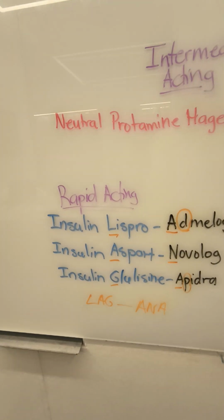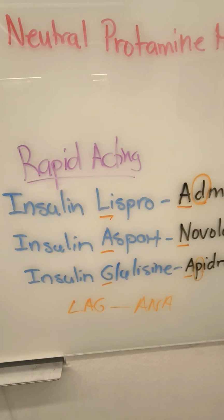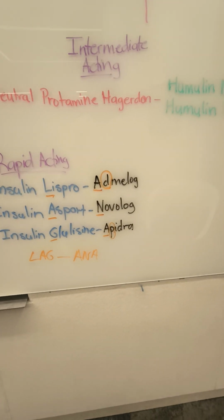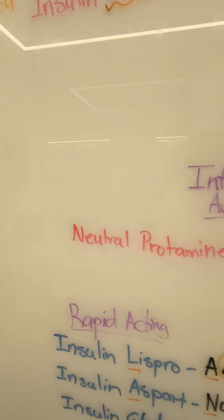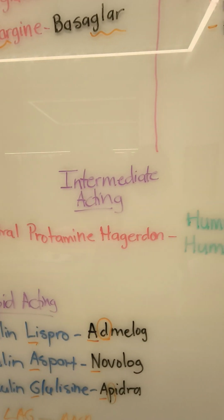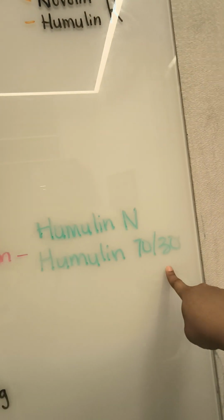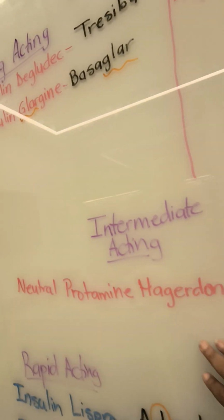So rapid acting insulin, we have 3 of them. Insulin Lispro is Admelog. Insulin Aspart is Novolog, and insulin Glulisine is Apidra. I have an intermediate acting one. It has a long name. It's neutral protamine hagedorn. Neutral protamine hagedorn is an intermediate acting insulin. It has 2 brand names, Humulin N or Humulin 70/30. Each of them are the brand names for neutral protamine hagedorn.